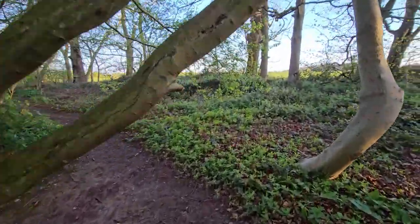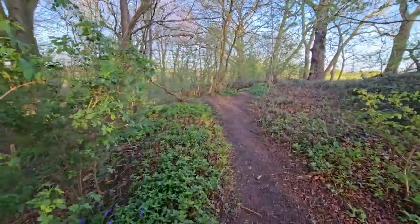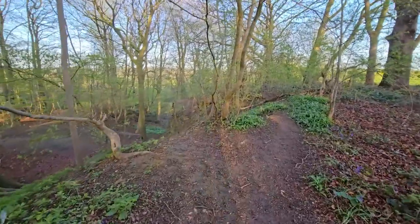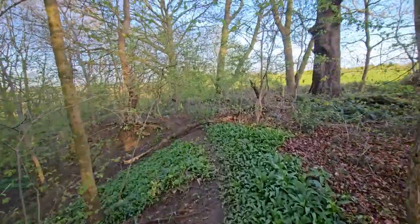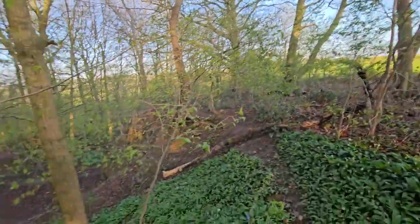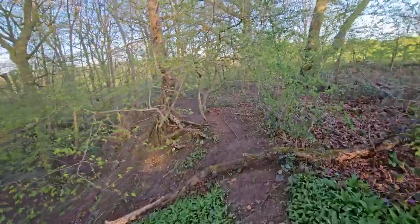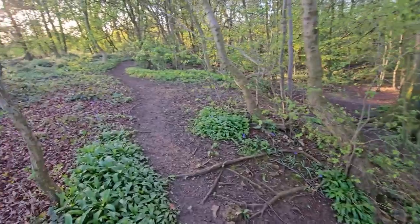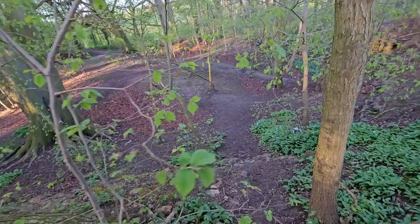Not been on this path before. We're kind of following the road. So the wood does run along a steep ridge, so there's flat open countryside there, and then there's a steep slope all the way down to the road.